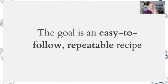So the goal that we have here is an easy to follow, repeatable recipe. Now, that doesn't necessarily mean they have to be super quick and easy. They can have multiple steps. They can be a little bit more complex. You'll know your audience. You may want to offer more complex recipes and simple recipes to reach a broader audience. But regardless of how complex those recipes are, they are easy to follow and your customer can make them themselves in their home kitchen.